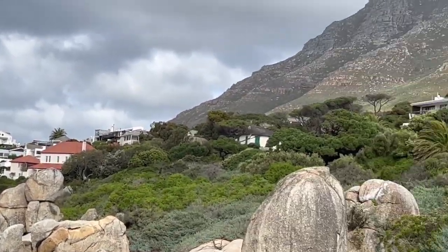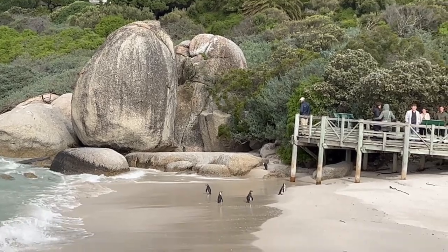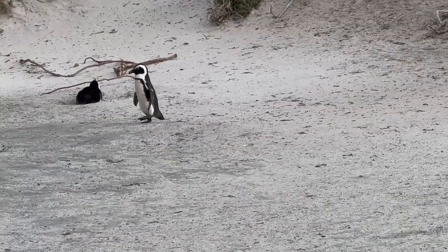A must-see in South Africa is the Boulder Beach Penguin Colony, where you can witness penguins in their natural habitat.